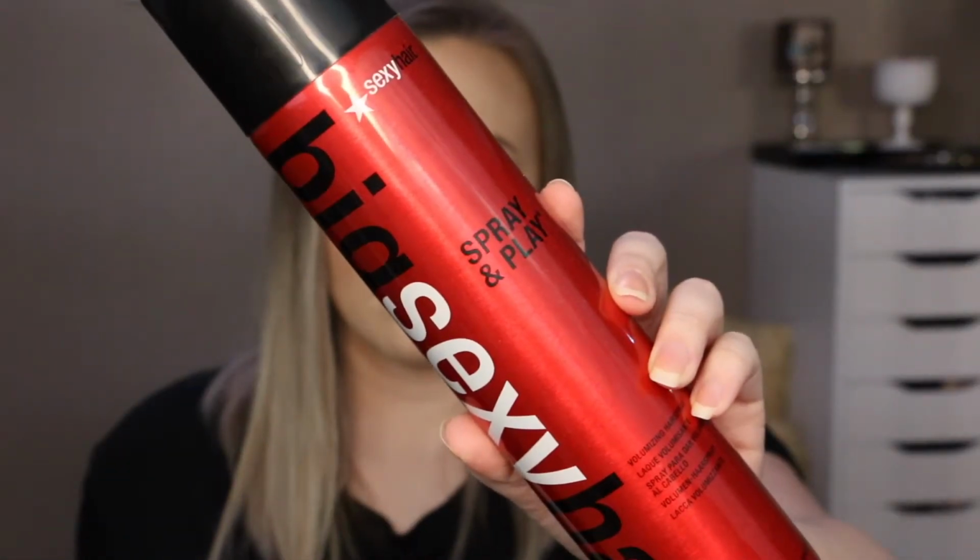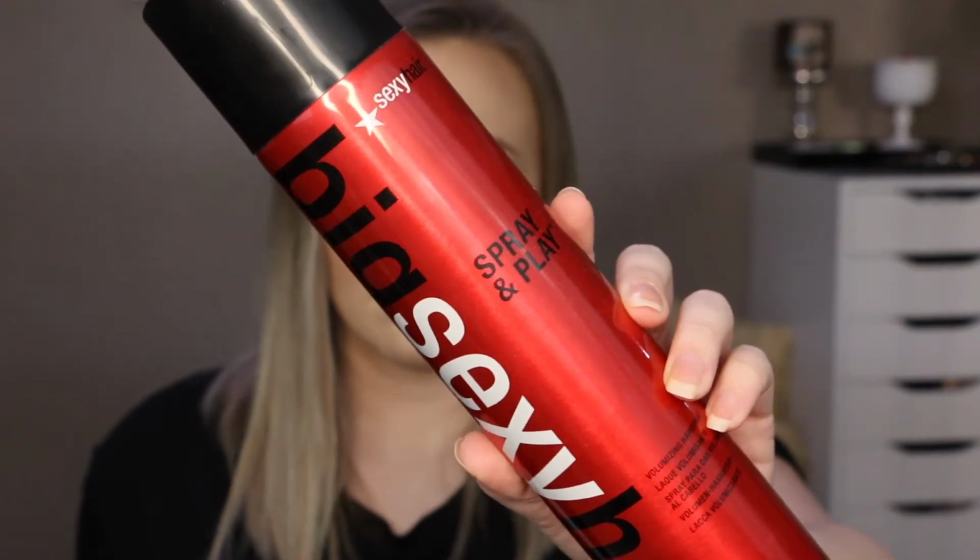And then the second one, which I'm currently using, is this one by Big Sexy Hair, and it is their Spray and Play hairspray. This one's their super big fat one. This is their volumizing hairspray, so I do like this again when I'm curling my hair to really help give the curls a little extra body and volume. And this does also have a nice hold to it, but again, it does let you play with it and not be crunchy. So I really enjoy that. I hate hairsprays where my hair just feels stiff and I can't move it. So this one is also a really good one and another one of my favorites.